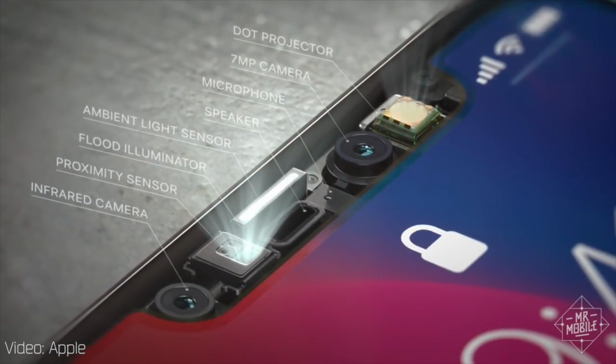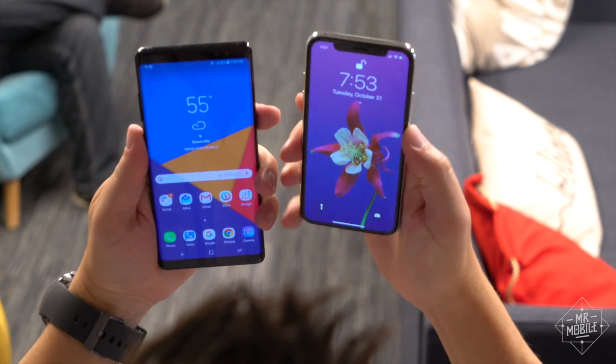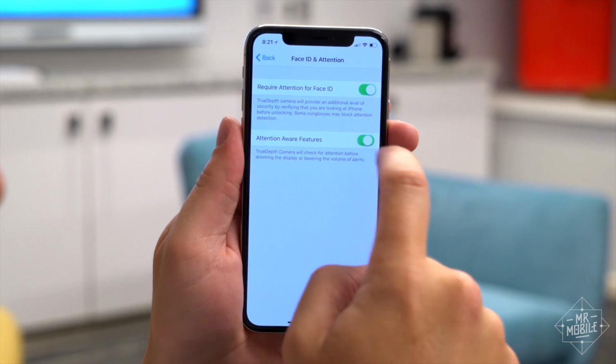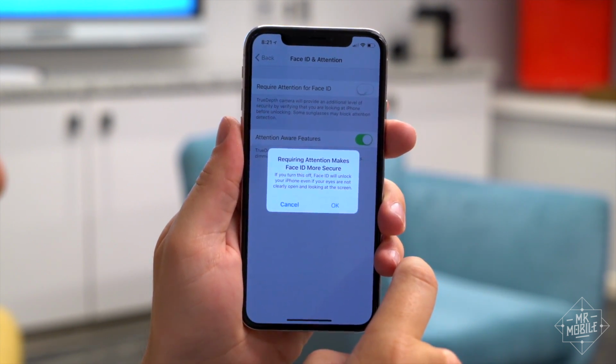It's fast, too. In normal operation, it ties with the Galaxy Note 8's iris scanner pretty much every time. And it gets even faster if I want to trade some security and disable the attention awareness tie-in. That's the tech that tells the iPhone whether your eyeballs are looking at it.